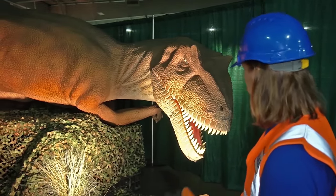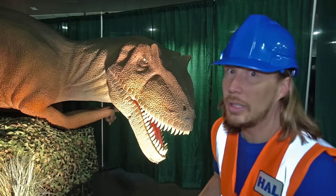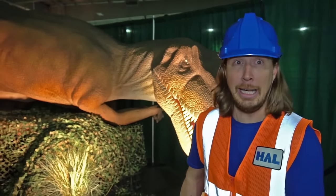Oh, wow. Look at those shark teeth. You know, these dinosaurs really like to eat meat. Thank goodness that he's not real, because he might eat me.